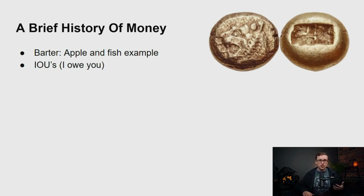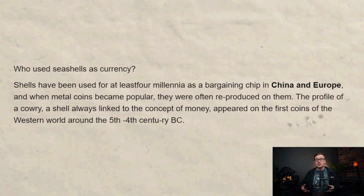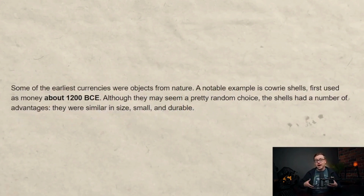But what if later on in the year something happened and you weren't able to get any fish? Then you still owe me for the apples, but you're not able to repay me in fish. Or honestly, any other number of things could happen. I could work really hard, give you a ton of value, and never receive anything in return, and that's kind of scary. So that's why a lot of ancient people started using things like seashells, for instance, in order to basically be a store of value or an IOU.